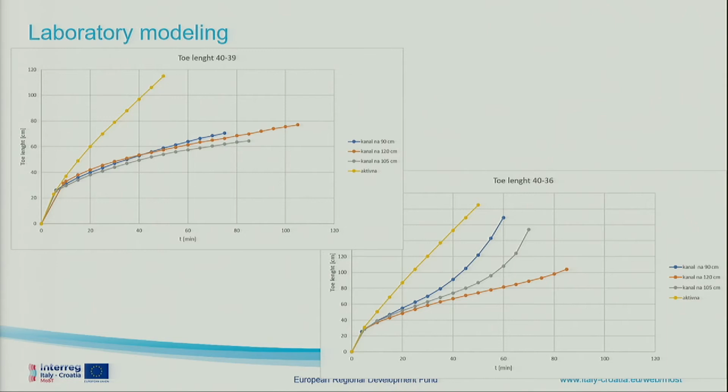So the brief overview of the results is shown in those two figures. The yellow in both pictures represents active intrusion without any mitigation measure. Here we do have time, as well as here, and the y-axis is the toe length, so the horizontal length from the seaward to the inland of the aquifer. And we see that with the channel, the blue one is the channel 90 centimeters away from the seaward boundary, then we do have 105 centimeters, and finally, 120 centimeters. And we see that this mitigation measure could potentially work in our case by keeping the toe length very, very low, and as well by keeping the wedge height pretty low.